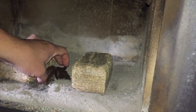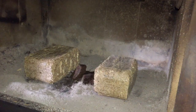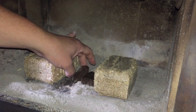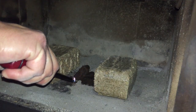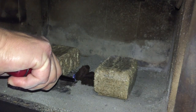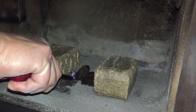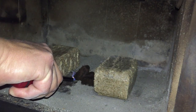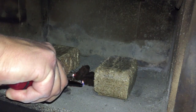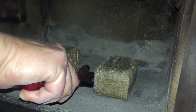I used to do the kindling thing, but quite frankly, these are cheap enough at Walmart. And you really want to let these things get a good burn going, the bricks. You don't want to force it. Sometimes I use a piece of paper. For the most part, I buy these little lighters. And we'll get that going.